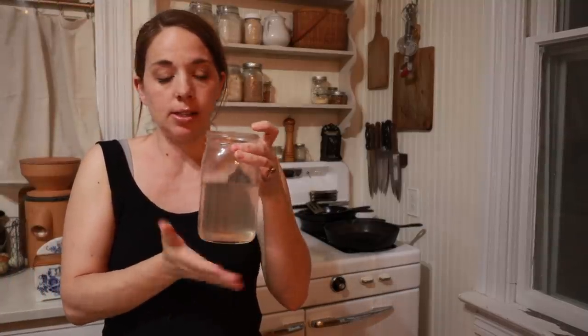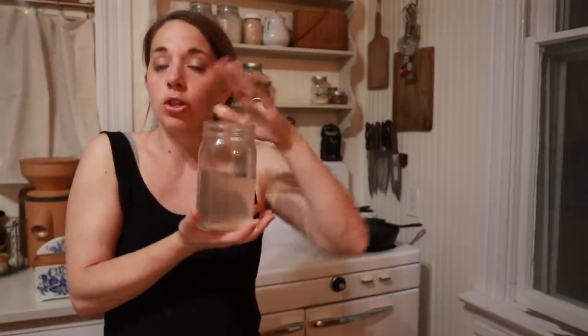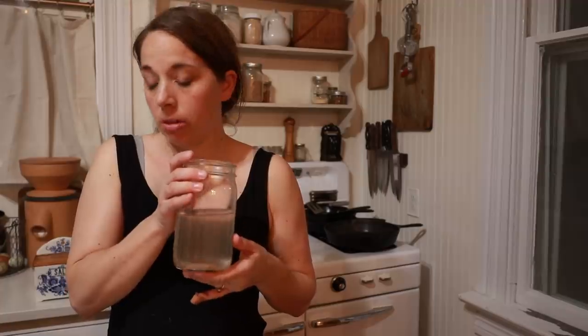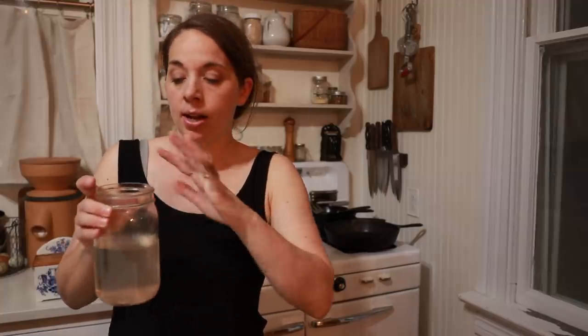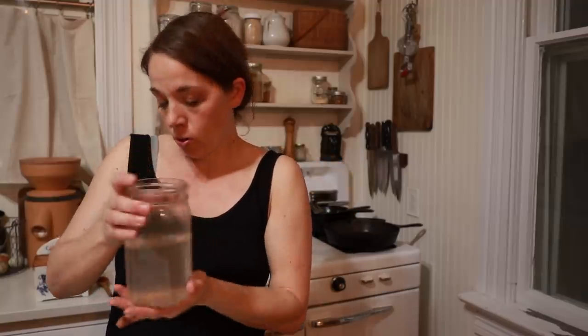So I created a brine by dissolving in some hot water 2 tablespoons of salt. Now I do 2 tablespoons of salt for a quart of water, 4 for a half gallon. To make this cool so that I don't kill any of the good bacteria in my pickles, I'm going to add some ice to this, set it aside. Basically, I just want this close to full, so that's 2 tablespoons per quart.